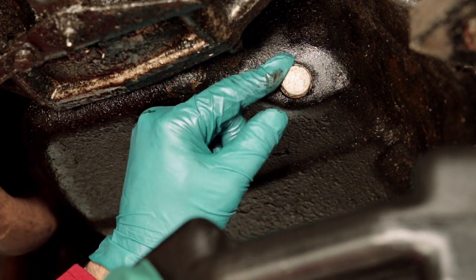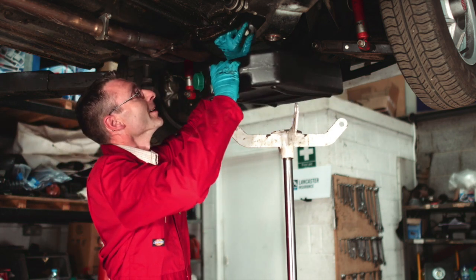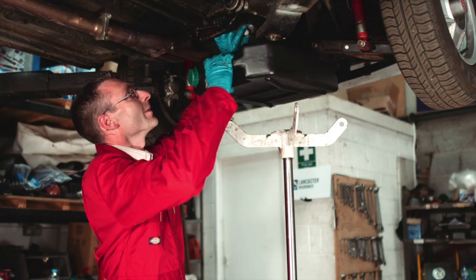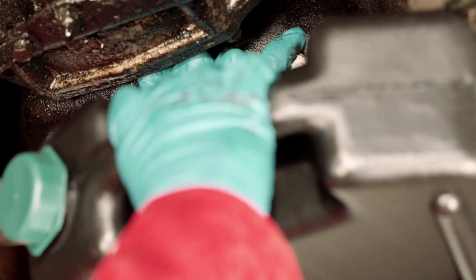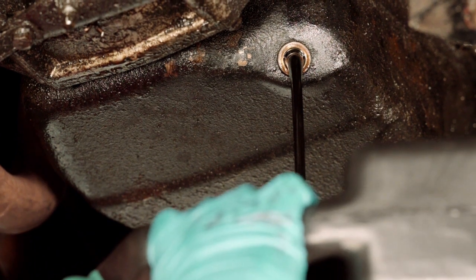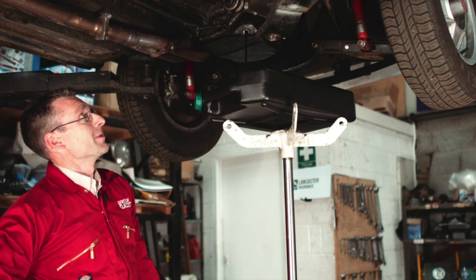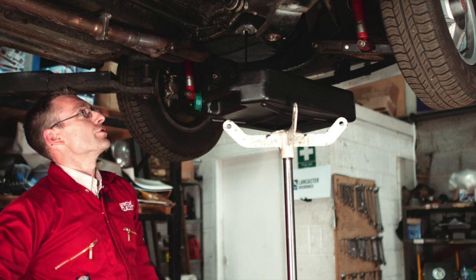So, carefully now. This will gush out all of a sudden. Just drop it down slightly. Okay, and there we go. When you're certain of your ground, then you can let it go and just give it a few minutes to slowly drain out.